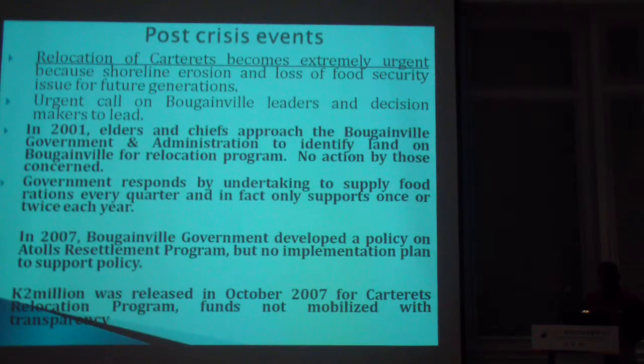However, the government tried to respond by undertaking to supply food rations every quarter, and in fact only supplied them once or twice each year. By 2007, the Bougainville government tried to develop a policy on the resettlement program, but there was no implementation plan to support the policy. And in 2007, the government of PNG released some 2 million kina in our currency for the relocation program for the Carteret Islanders, but the funds were not mobilized with transparency.